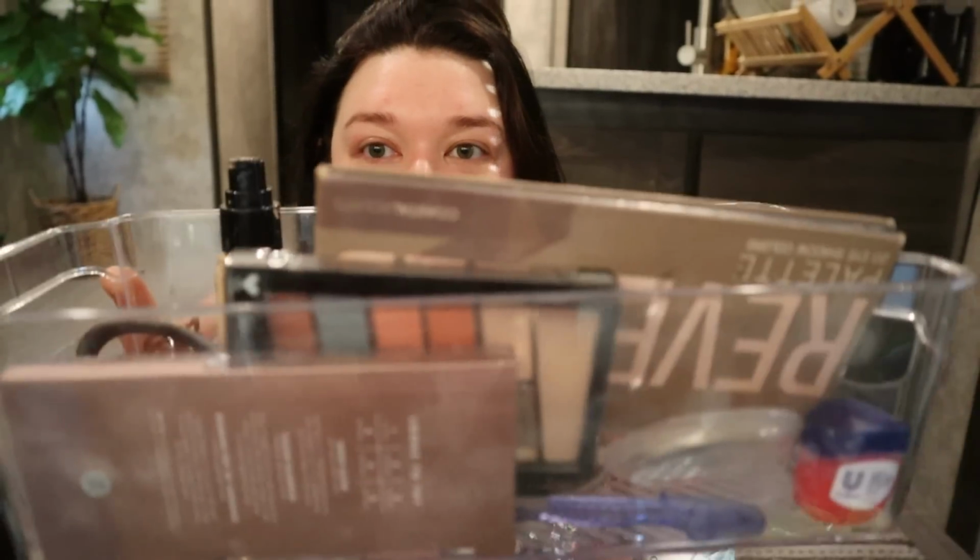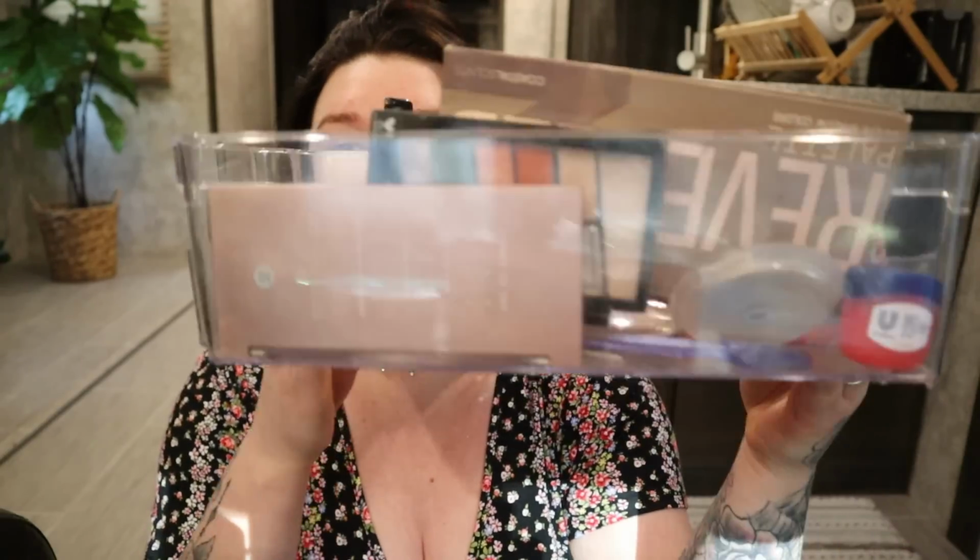I have all my makeup in this container. This is where it lives. All my makeup goes in there. I live in an RV, so I don't have that much room. And you guys, Joey works nights and he's sleeping right now because he sleeps during the day. So if you hear him snoring, I apologize. You might hear a few snores throughout this video, but that's just my life.